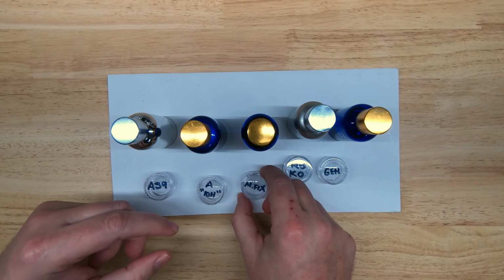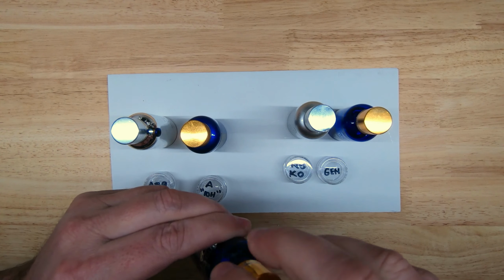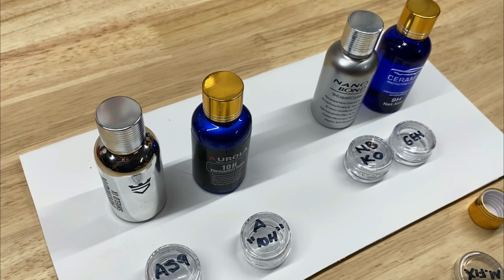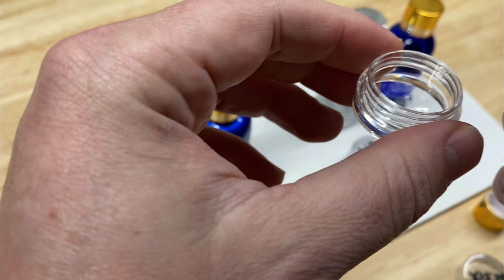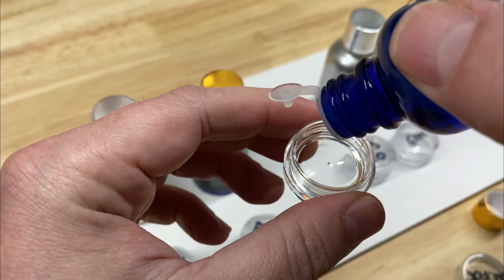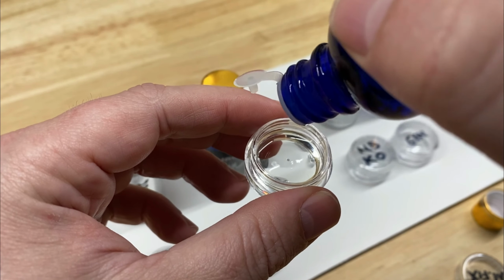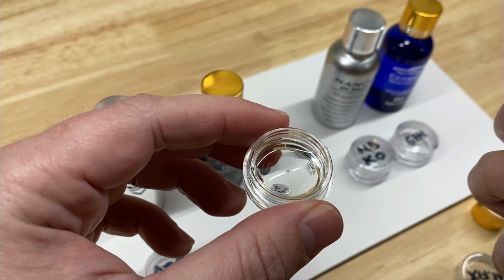All right, let's try Mr. Fix 9H. This smells like nail polish remover. I'm not exaggerating. All right, let's see how it looks. There's 30 there.